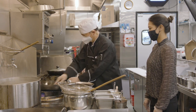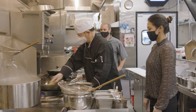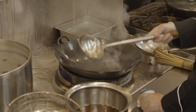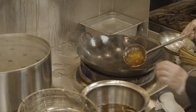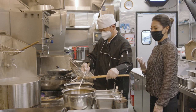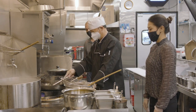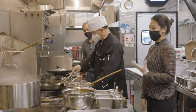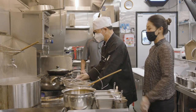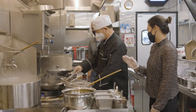All right. All right. I'm going to step back a little bit. So in Chinese, this is called wok hei, which means the breath of the wok, which you're seeing coming up as a steam. But it's also what imparts a lot of the smoky aroma that is unique to Cantonese cuisine. I know that he can touch very hot things with no gloves on.